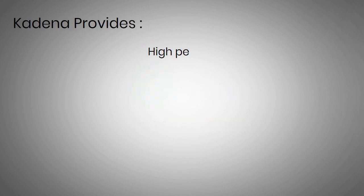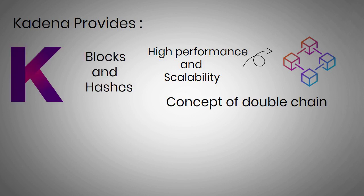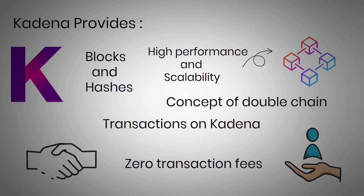Kadena provides high performance and scalability because of its blockchain. Its chain follows a concept of double chain work. Kadena is unique in its blocks and hashes woven together between the chains. The transactions on Kadena are very cheap compared to the ETH chain. The chain provides zero transaction fees, which are very attractive for many users. Removing the fees helps businesses serve their customers effectively.